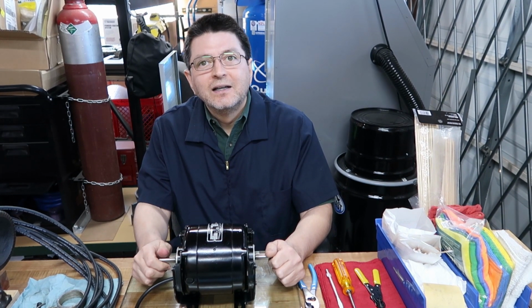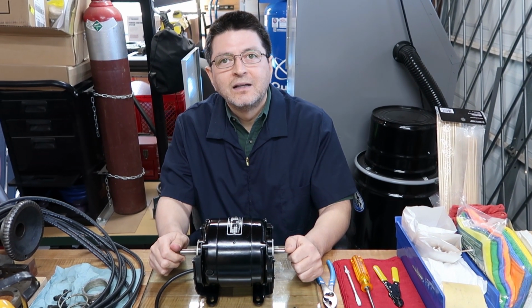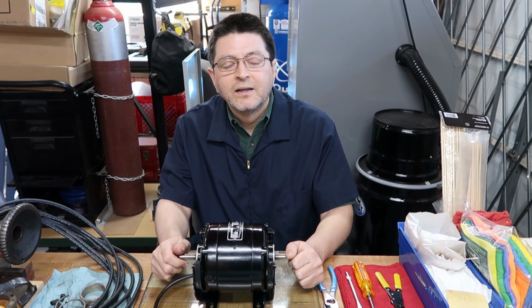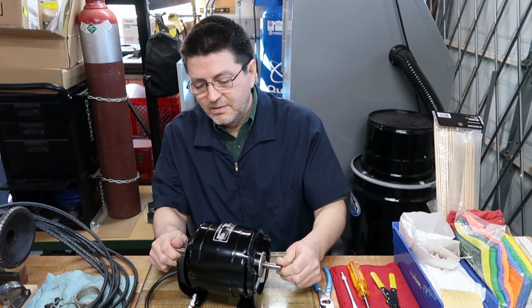Oh, I see the end cap. Oh, that's the motor that sits on that lathe, the Levin Lathe that I've run for all these years. So I see there's a couple of little end caps on that motor.